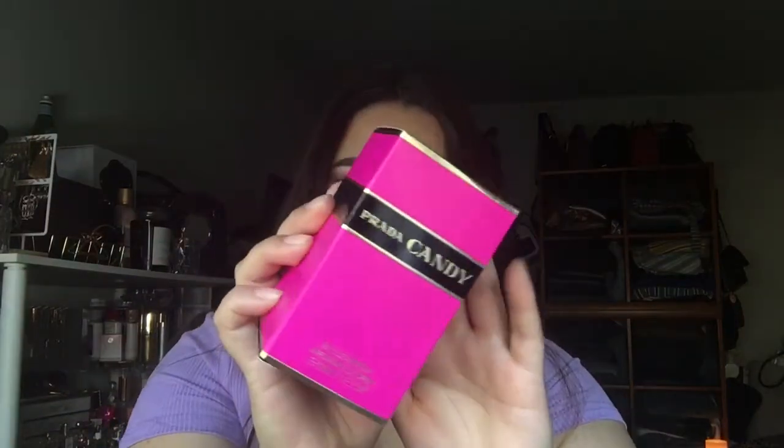Okay, next up is Prada Candy, and I was also super excited to get this one. I hope that it smells like how they rave about it. So let's see. Oh my god. Oh, I live. It's so pretty. Let's get it. I don't like to smell perfume straight up from the air just because it's not the same. Let's see. Interesting. It's not bad.